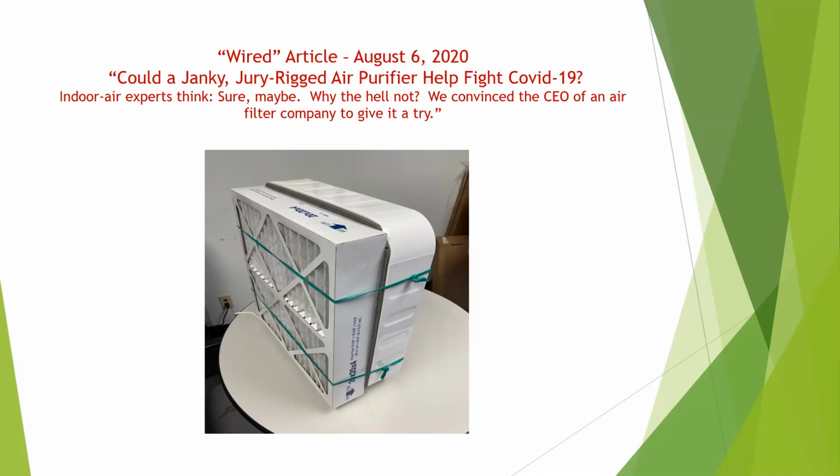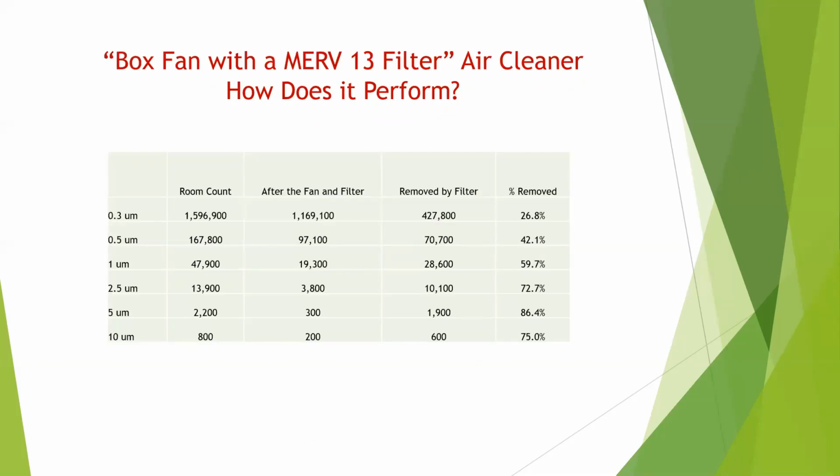And by the way, that's a 4-inch filter on there. Why did we do a 4-inch filter? It's just like we talked about earlier. We did a 4-inch filter because it has lower pressure drop. So how did it do? How does our box fan with a MERV 13 filter air cleaner perform? We've got particle counters, and it actually does pretty well. If you look at 0.3 microns, there are 1,596,900 in the room. We tried to take a room that was fairly dirty.